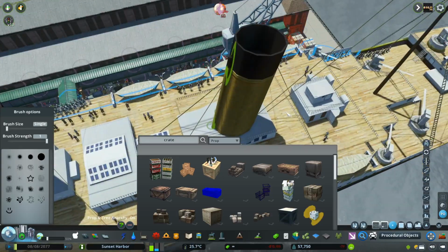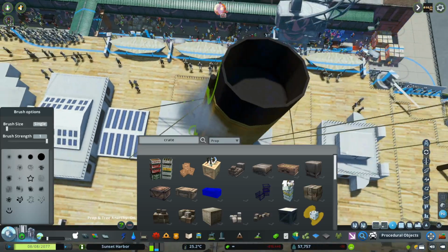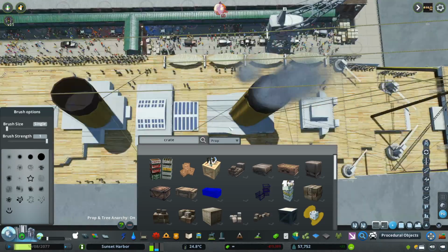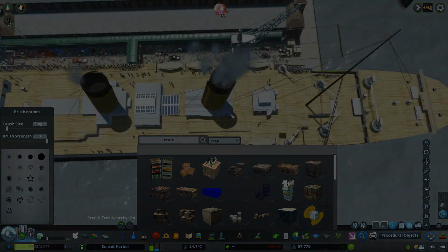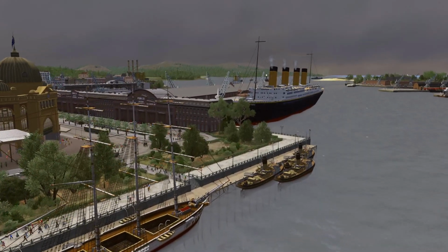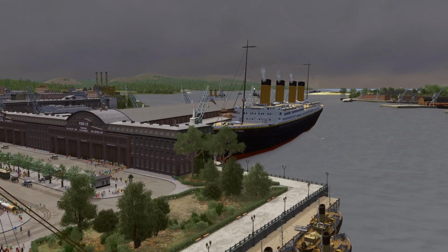Oh, and something I'd like to mention. These effects I'm putting there just make some steam come out of the first three funnels of the ship, because only the first three were actual funnels, and just to make it again look more interesting. But I'm already in the cinematic, so I'll leave you with those. Have fun.